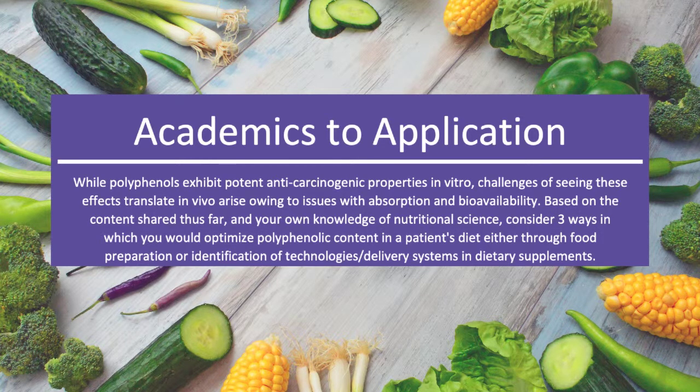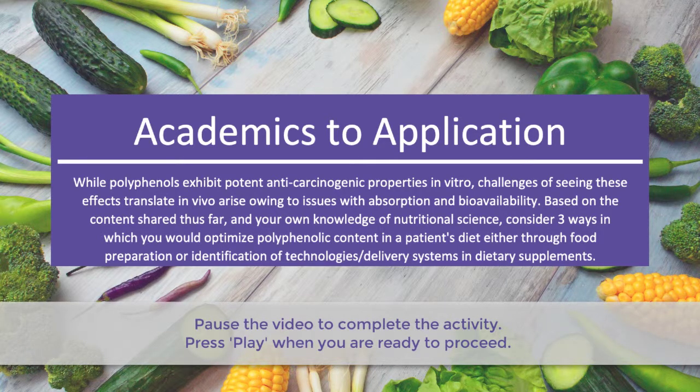Based on the content shared thus far and your own knowledge of nutritional science, consider 3 ways in which you would optimize polyphenolic content in a patient's diet, either through food preparation or identification of technologies or delivery systems in dietary supplements. We'll take a brief pause and allow you some time to work on that specific question and exercise, and we'll come back shortly with the rest of the lesson.